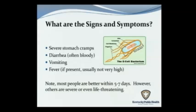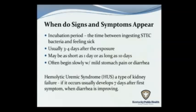What are the signs and symptoms? Primarily, most people get severe stomach cramping, also accompanied with diarrhea, which is often bloody, and vomiting. Fever, if present, is usually not very high. Most people are better within 5 to 7 days. However, others do become severely ill, and it can become life-threatening.